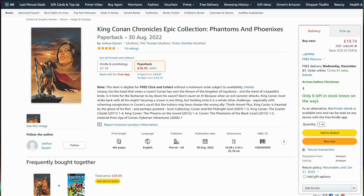So £19 for King Conan Epic Collection. You get 4 different stories in there, and great read if you like your Conan stuff. And also, I don't know what's going on with the Marvel publishing and Conan. They're still releasing books, but they've lost the rights to publish Conan. So whether they've just got to see that sort of go into run-off, I don't know. So it's unlikely you will get any second print runs on any Marvel Conan stuff whatsoever, which may explain why they were pushing out omnibuses and books as much as they could.